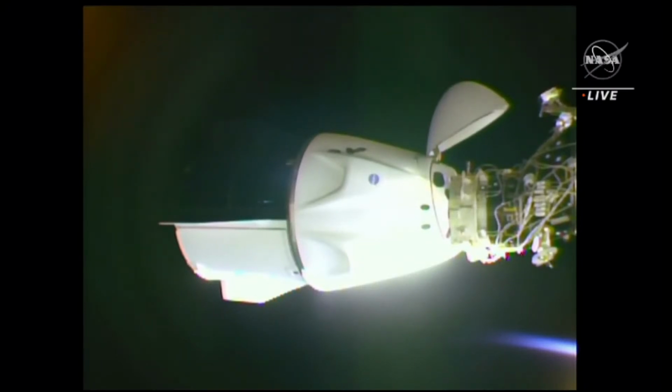Again, half of the hard capture hooks have been driven and locked into place. The second set of 6 hooks, 12 total, 6 of them driving. Dragon SpaceX on the big loop.